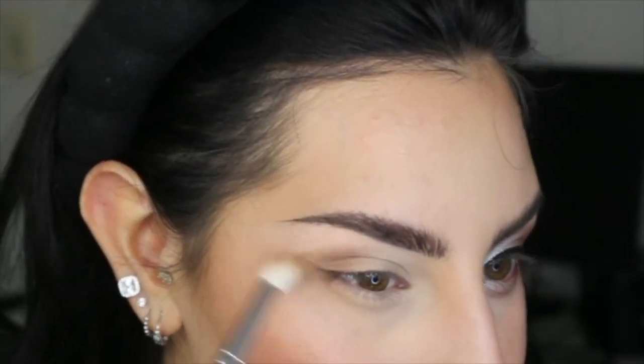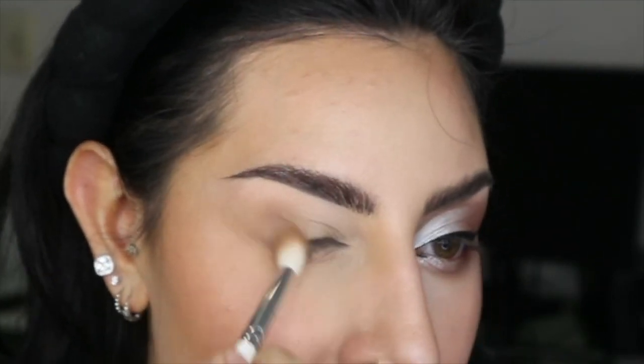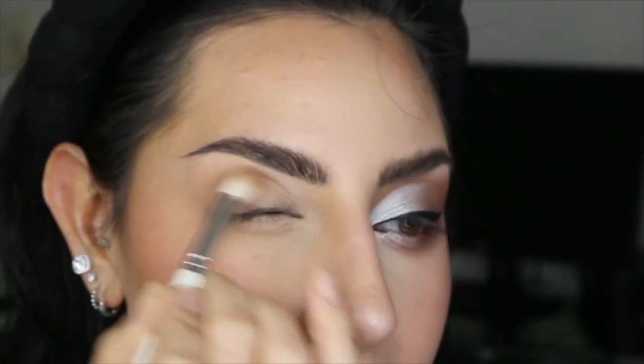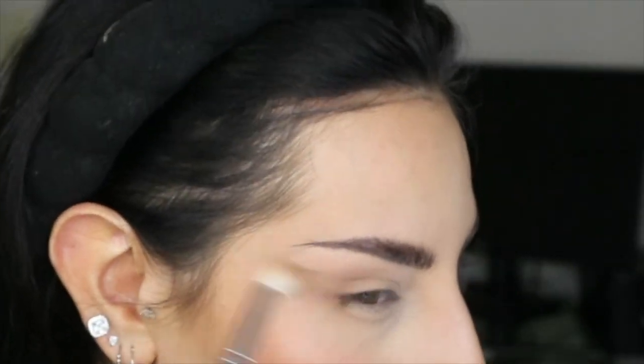I want to create kind of a certain look, if that makes any sense. If you guys totally understood that, you guys are makeup pros. So I'm just gonna go ahead and drag this eyeshadow upwards because I want to create a cat eye effect. So I'm gonna do that with that eyeshadow. So I'm just gonna go ahead and blend that onto the crease area, and just make sure that it's always going upwards, and we want it to be snatched.